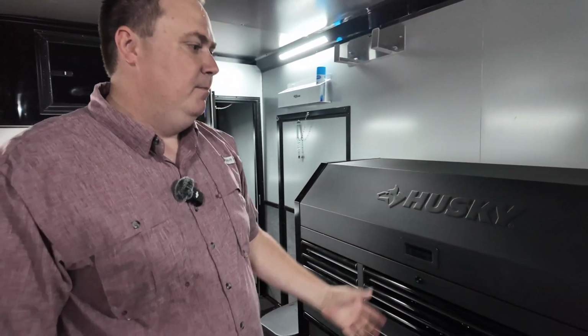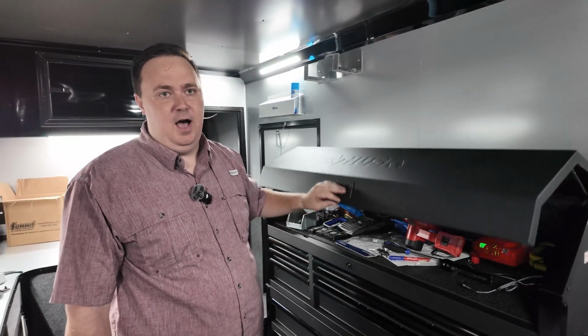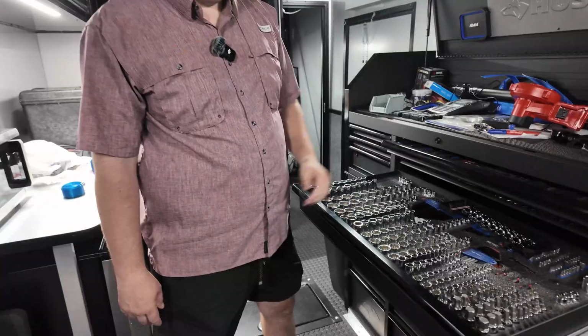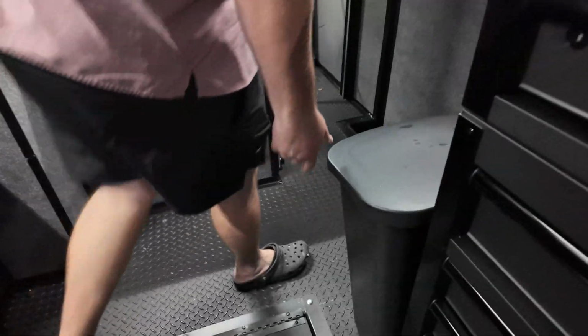Obviously our goal is always to lock it, always. But if for some reason we forget to lock it and we're driving and every drawer opens, I think it'll stay. I'm not gonna test it, but it could be a thing. Over here, same thing, and then just two over here. One down at the bottom and then one on. So yeah, she's in there, she's good.